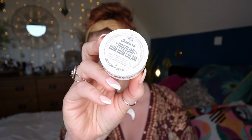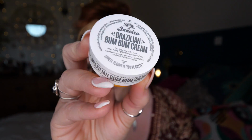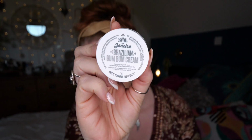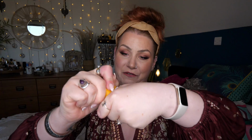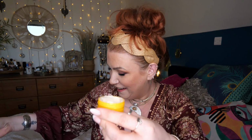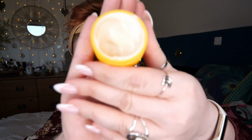First up, we've got the sneak peek from last month, and this is Sol de Janeiro. This is the Bum Bum Cream, and there's 25 mils here. It's a gorgeous body cream scented with pistachio, salted caramel and vanilla. It contains ingredients to firm and tighten and leaves your skin feeling really, really soft. This is just summer to me. Whenever I smell this, it's just summer.